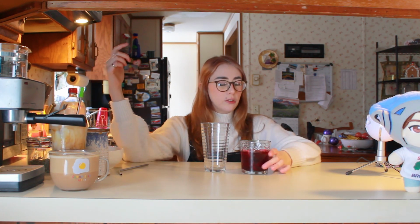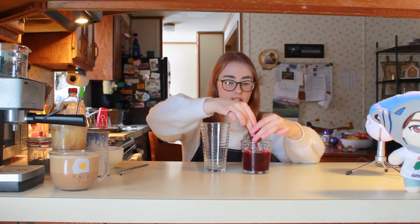So the reference picture I have in my mind is a purple lemonade type drink with fizzy water on top. Don't know how much it's gonna look like that IRL because this is definitely a pinky color. It looks like beet juice, honestly. So we shall see, but I'm gonna go ahead and squeeze out these tea bags.